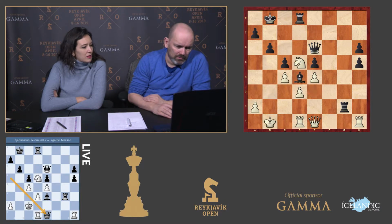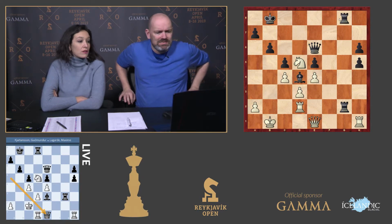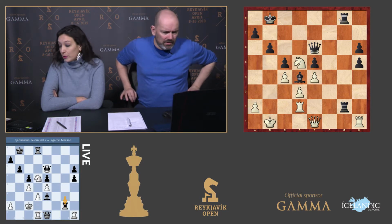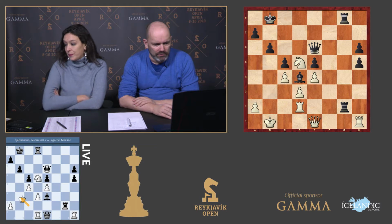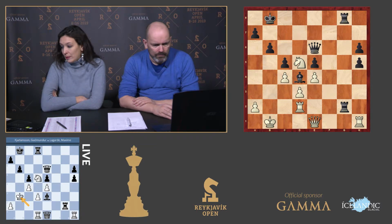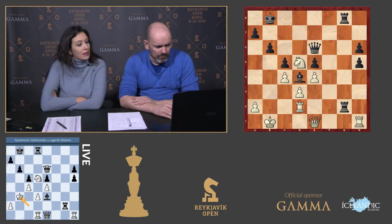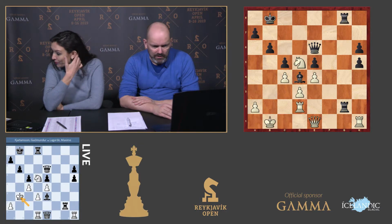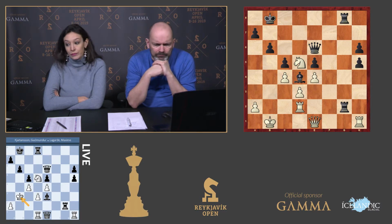But still, this looks... Yeah, then I just double. Also the knight looks nice on d5, but it's not really doing anything. No, you need other pieces with a knight for it to do something. Past pawn is saying Gumi might very well be in trouble here. I think he's big, just big trouble. I mean, he doesn't seem to have very good counterplay there, unfortunately.